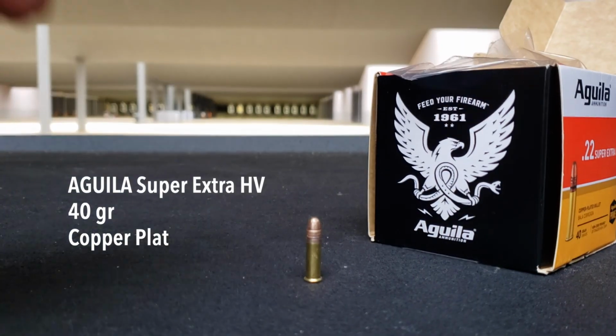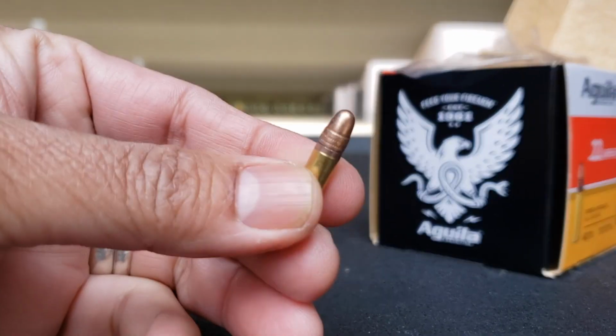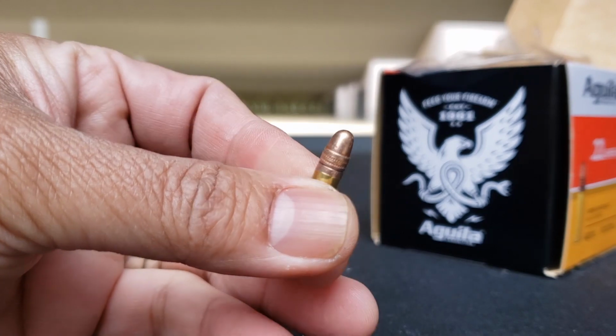Aguila Super Extra High Velocity is a 40-grain copper-plated round-nose bullet. At pre-pandemic prices of about 5 to 6 cents a round, this has been my go-to plinking ammo.